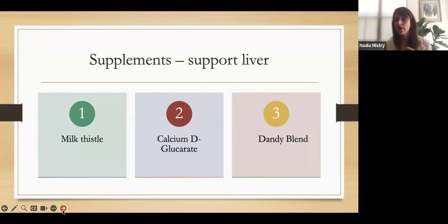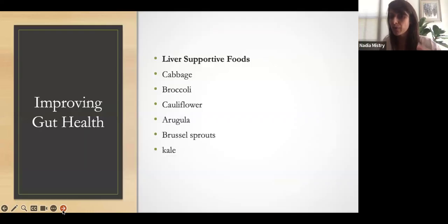And again, it depends on your testing that comes back. But calcium D-glucarate is one that can inhibit the beta-glucuronidase activity. Remember that enzyme we talked about in the gut that helps recycle or eliminate your estrogen? If that enzyme is out of balance, then calcium D-glucarate is a helpful supplement that you can use. And it usually comes in combination with DIM or indole 3-carbinol, if you've heard of those. Those are compounds that are extracted from broccoli and these liver supportive foods that we talked about.